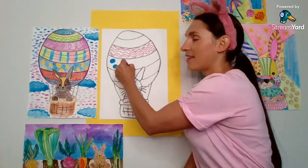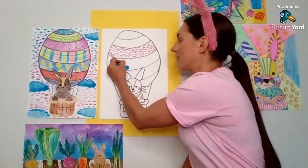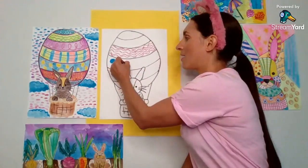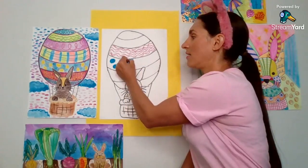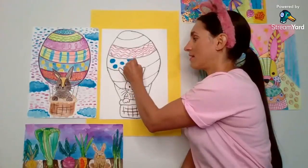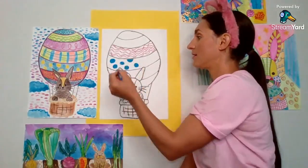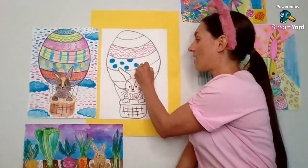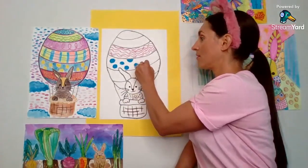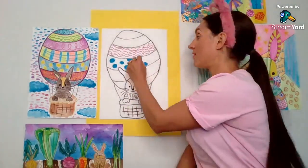Wouldn't that be fun to see a hot air balloon in the sky full of beautiful stars or the patterns that we are creating today? I definitely think checkered or crisscross. Maybe someone's going to go ahead and do some love hearts. Mine are really big, bold polka dots today for this section. And I think maybe some swirls could be fun too.